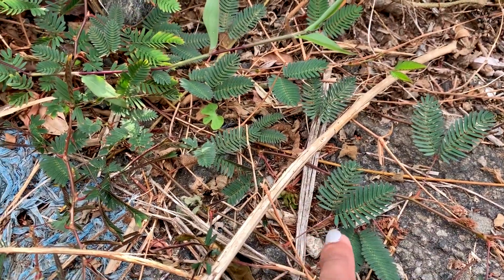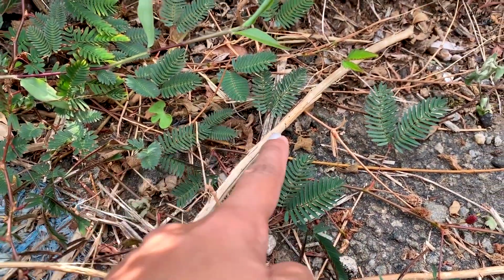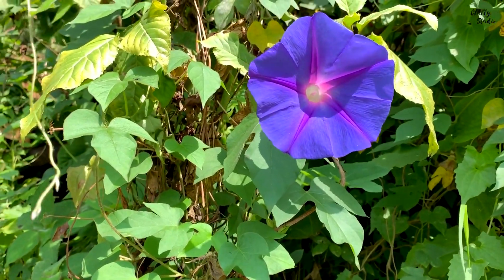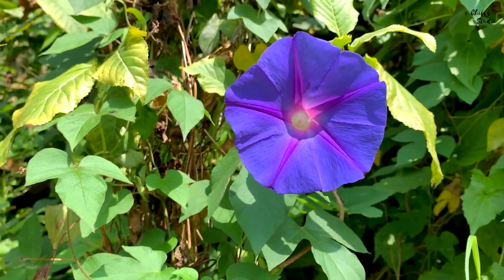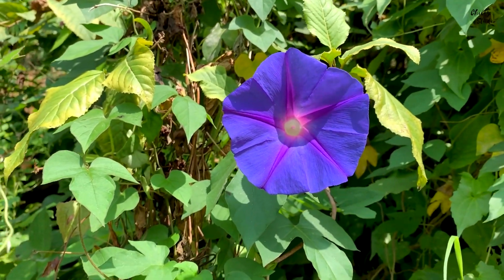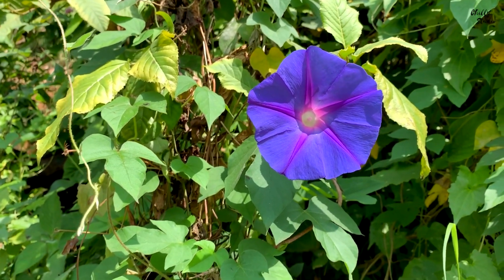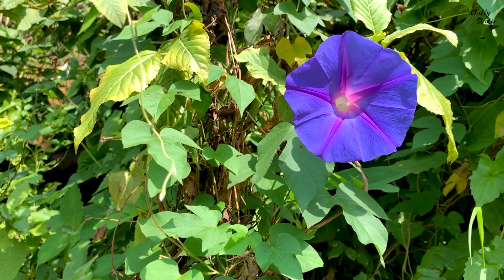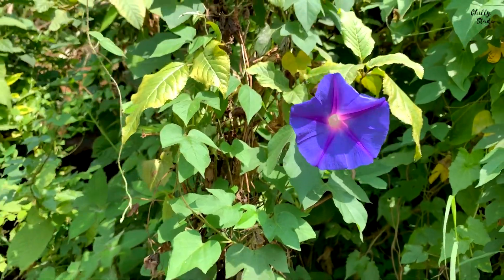It's been so long since I saw a Touch Me Not. Heavenly Blue Morning Glory, this is what this flower is called. Isn't it amazing? It blooms in the morning and it closes in the evening, and it lives up to 2 to 3 days, is what he says.